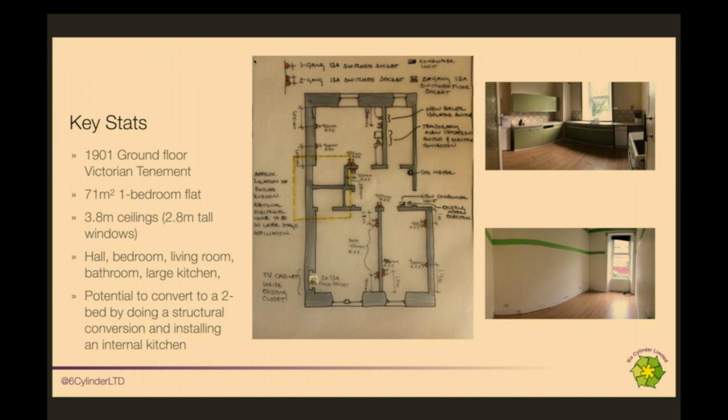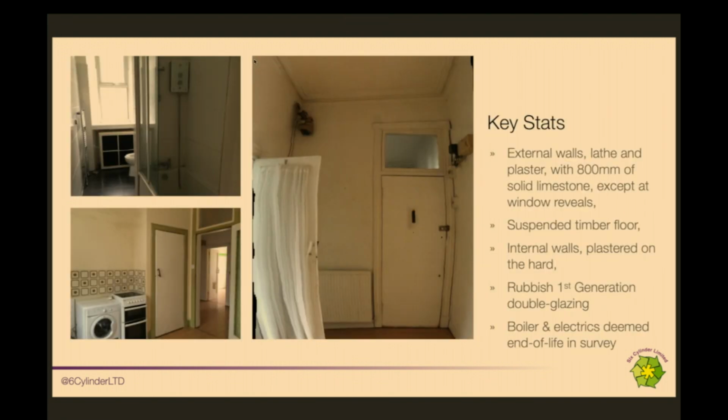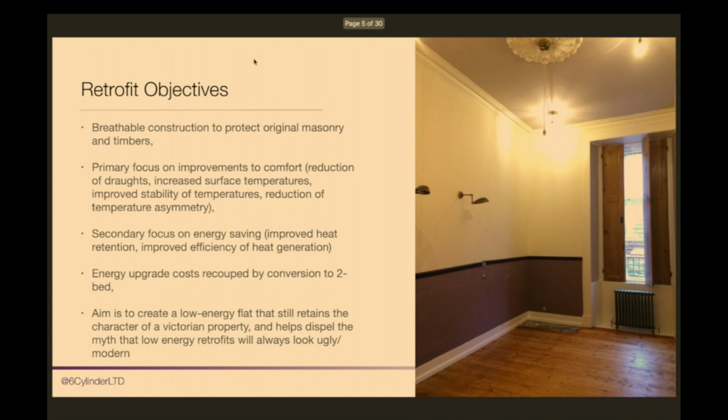1901 blonde sandstone, big high ceilings, so almost 4-meter ceilings, 2.8 meter tall windows, which make them unbelievably expensive to replace, and all the standard things that you would expect. The flat hadn't largely been touched since about the 70s. It was absolutely lethal. Boiler and electrics, all surveyed end of life, 800 mil thick walls, suspended timber floor, a bit bog standard for what you would get in Shawlands that hadn't been renovated yet.